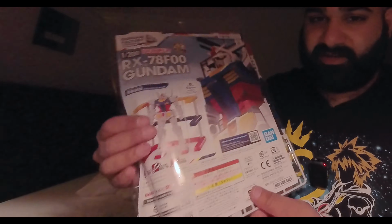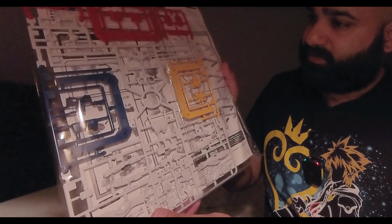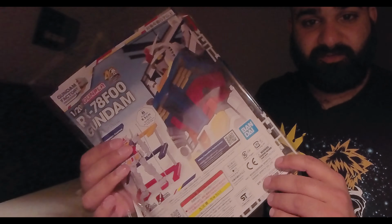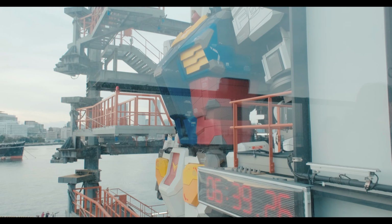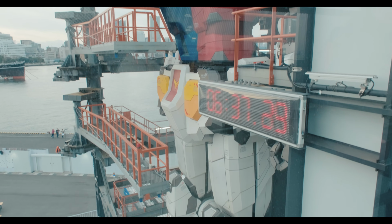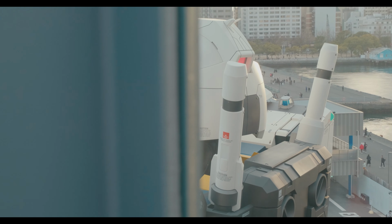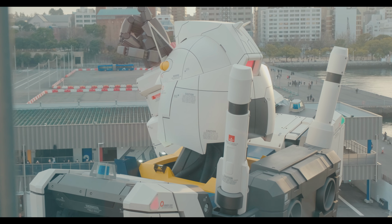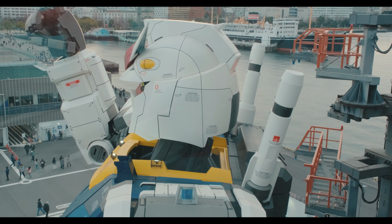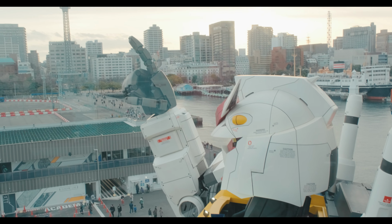Included with the price of admission is this model kit that they give you right at the door. Be careful, once you make this one, you might get addicted. With an additional ticket, you get access to the observation deck, where you can go up multiple floors and see the Gundam up close. You can really sense the scale of this thing. Instructions to go up to the observation levels are done in both Japanese and English, so you won't have any trouble understanding what to do next.